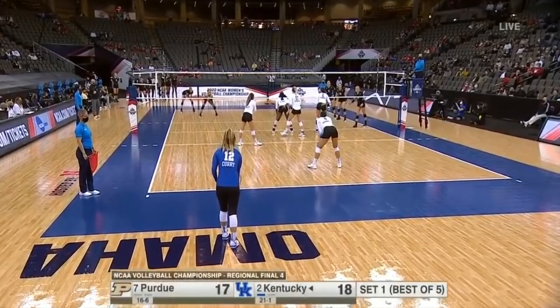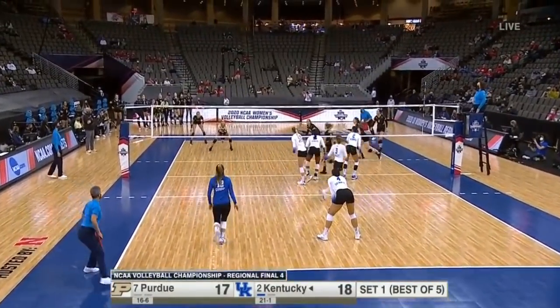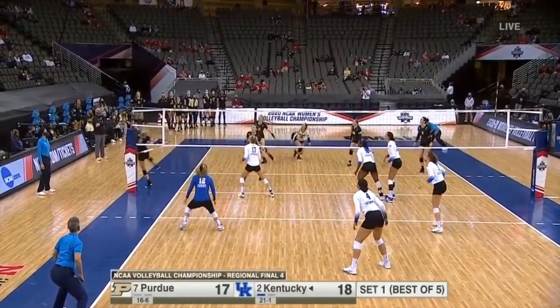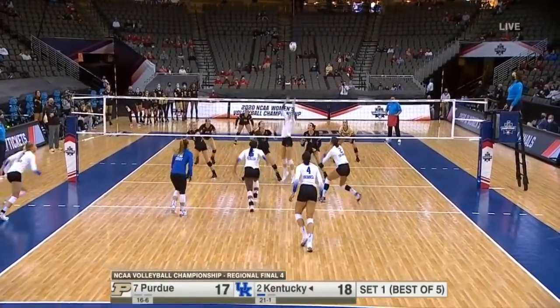When Kentucky was trailing by 5, they were hitting negative, which means they had more errors, blocked or hit out of bounds, than they had kills, and now they're positive .171. So turned it around, and Purdue's got to put an end to this.